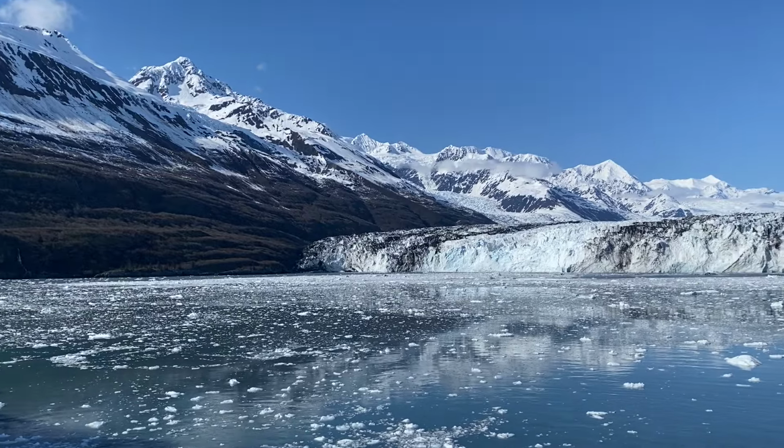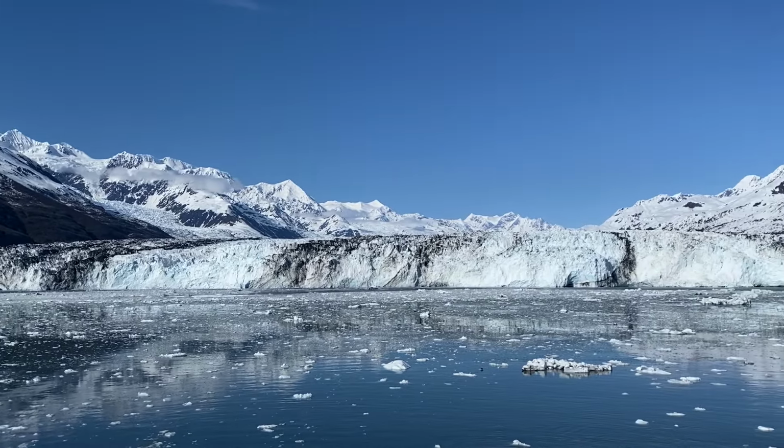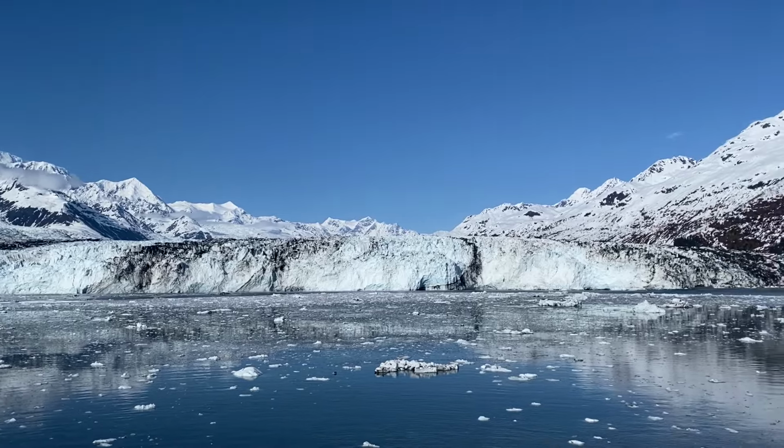And this last clip is in College Fjord, featuring Harvard Glacier at the end. In the center of your screen, you'll see a section calving off.